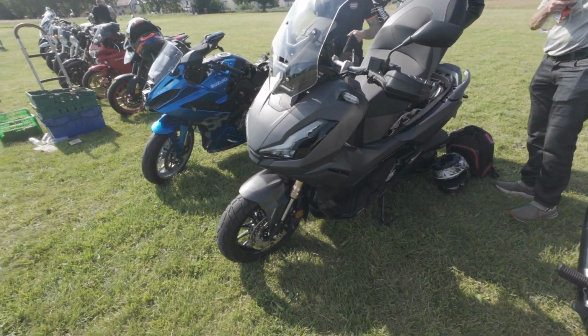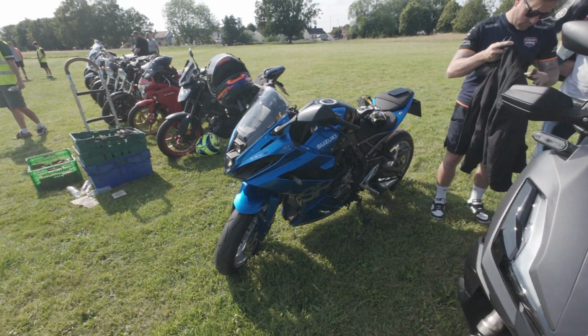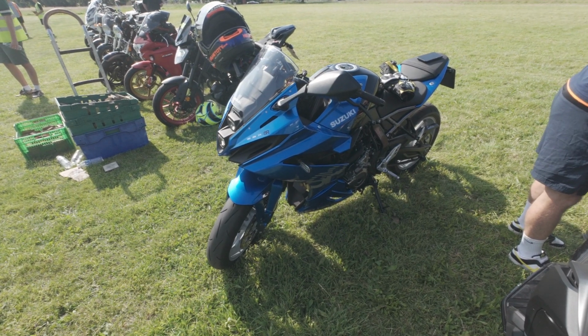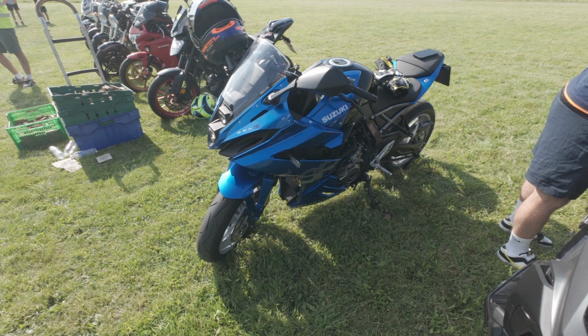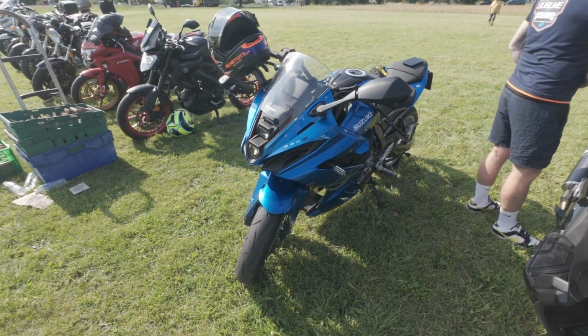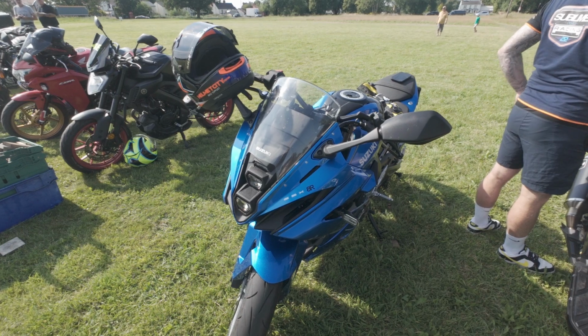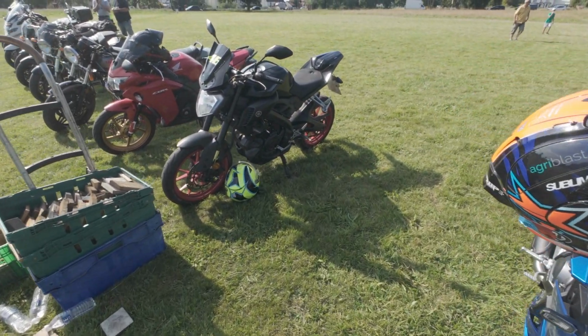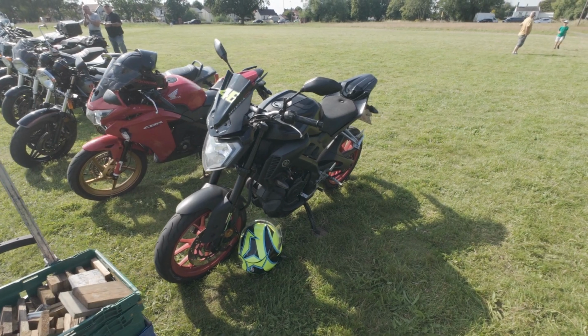Super scooter. It's a super scooter. There's one of them GSXR. GSXR8R, yep. One of them. We've got Yamaha there.